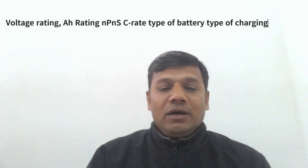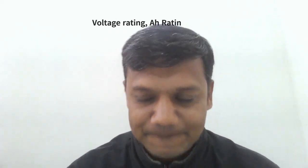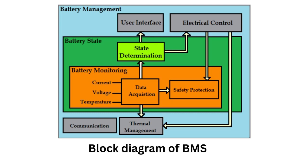Okay. Well, this is the block diagram of BMS. Here you can see that the battery management has the key initiation block, that is battery monitoring of what? Battery monitoring of voltage, current, and temperature. Okay. So the data related to voltage, current, and temperature will be used for estimation, or determination, of various parameters such as SOC, SOH, and the temperature.